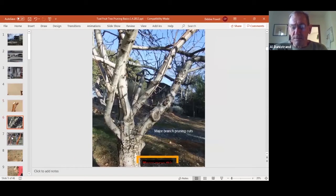This happens to be my apple tree. And that apple tree, like I said, in 2019 produced a bumper crop, and it's a very busy tree.